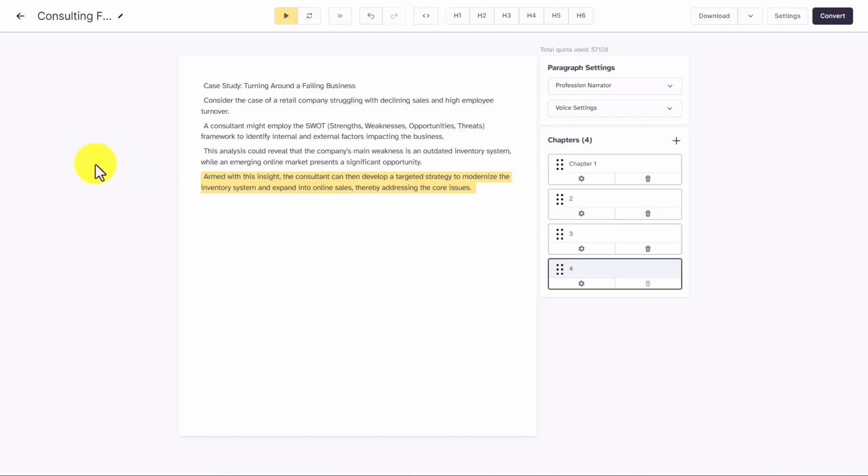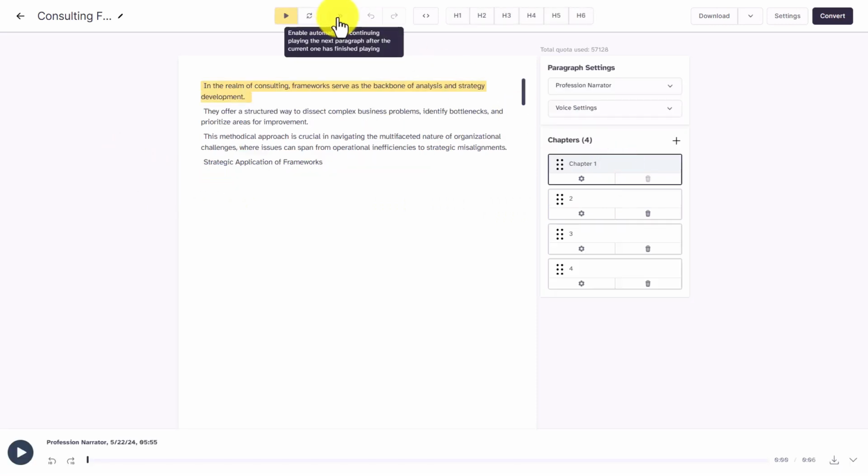Welcome back. Now, the idea behind using the project settings is for us to be able to use our professionally cloned voice without experiencing the degradation we would see in the speech synthesis tab. So what we can do is go to each chapter. We're going to choose this tab so that the AI will read through the entire chapter. And then we will click the play button.